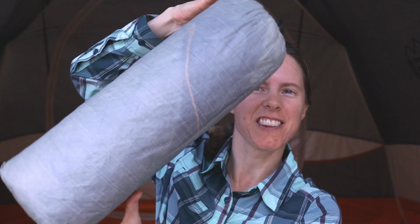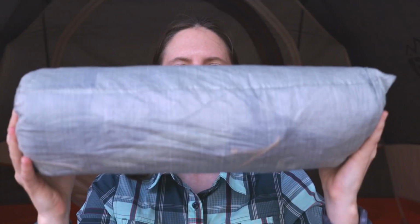The only thing that I do dislike about this tent is it is kind of on the long side, so it does not fit in my pack like this. I ended up storing it on the side of my pack in one of the water bottle pouches. I just threw it in a trash bag in case it rained, stuck it on the side of my backpack, and that worked out great.